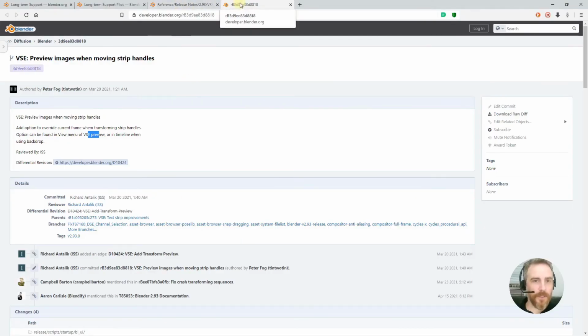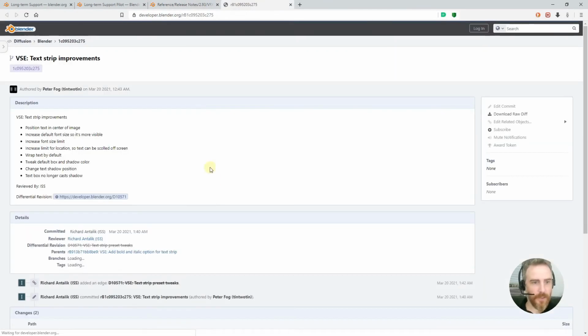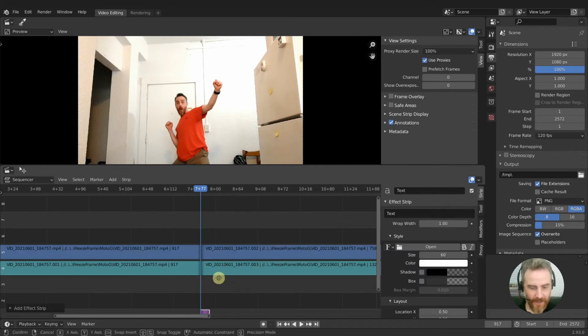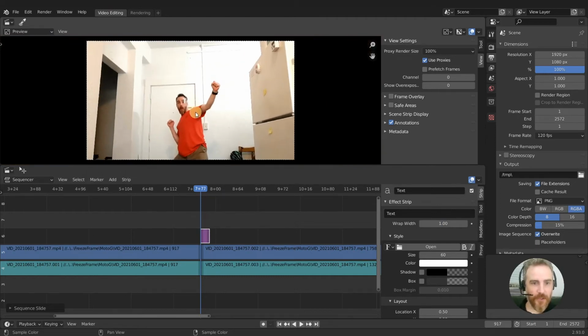Okay, next one, text strip improvements. Let's see what those are. Lots of them. Position text in center of image. Yes, I like that already. So let's add in a text and bring that up. Okay, yep. So the text is now right in the center of the image. It used to be down here. That's not a good spot for it anyway. And then we can put that text box there.